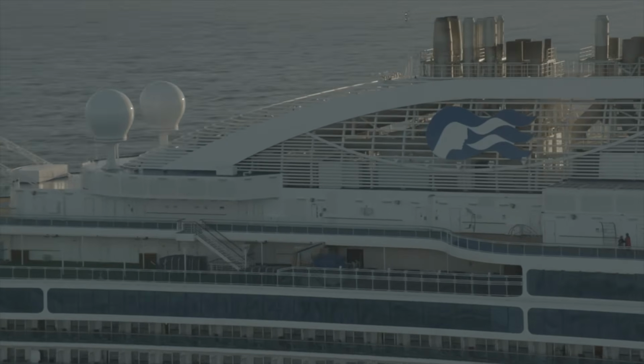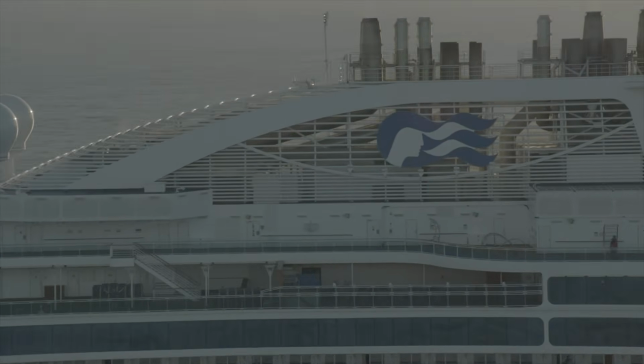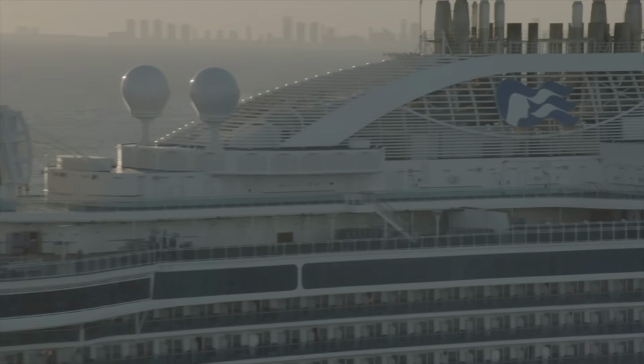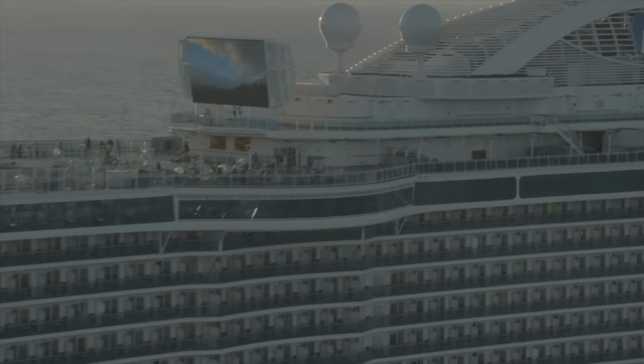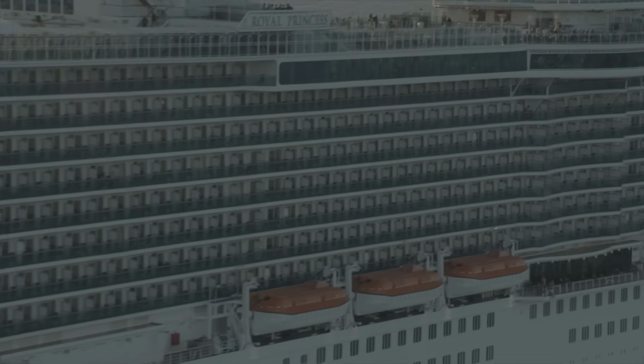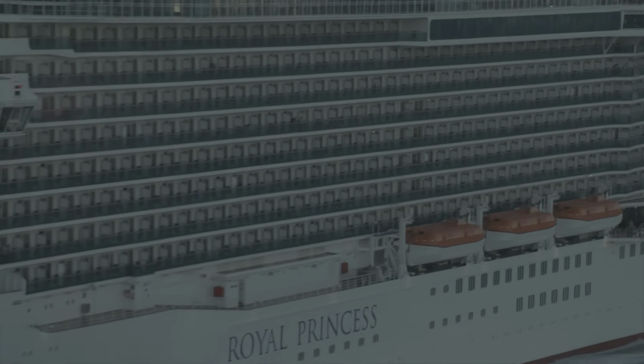Well, the Grand Class of ships really have a wonderful layout and a lot to offer, but in the early 2010s, Princess decided they wanted something different and began working on a new design, the Royal Class cruise ship. The Royal Princess debuted in 2013 to much excitement. Princess joined the trend of offering bigger and glitzier cruise ships. The Royal Princess is 1,083 feet long with room for 600 more guests than the ships in the Grand Class.